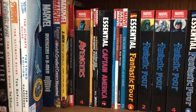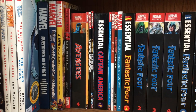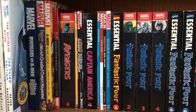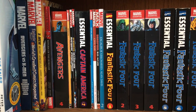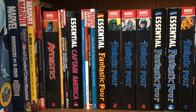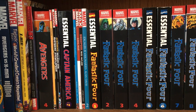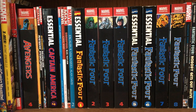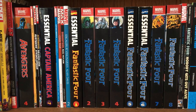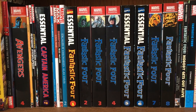Avengers vs. X-Men. Fantastic Four, World's Greatest Comics Magazine. X-Men Mutant Genesis 2.0, Spider-Man Return of the Burglar, Avengers, Marvel Essential Avengers Volume 4, Avengers by Brian Michael Bendis, and Avengers Encyclopedia, Avengers Season 1, Marvel Essential Captain America Volume 4, Captain America Winter Soldier, Civil War, Deadpool Max Nut Job, Excalibur Visionaries by Alan Davis, Volume 2.